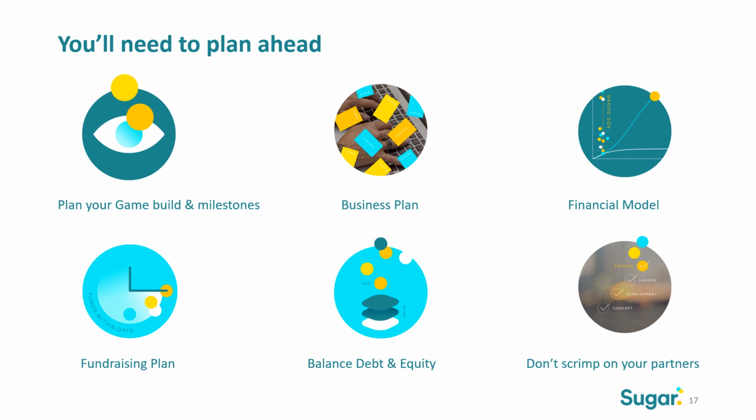Equity is more suited to the earlier stage when you are developing a game, but debt and loans is much better for you in terms of the cost of it, but also in terms of the projects that you're funding once you've got a live game. And then finally, don't scrimp on your partners. Make sure you have the best lawyers and accountants around.